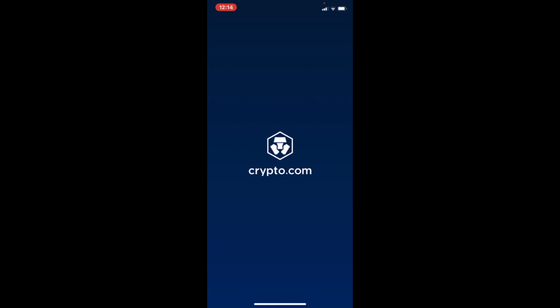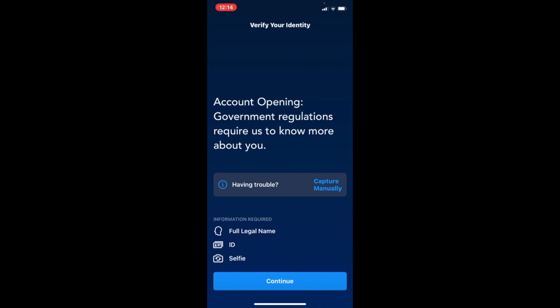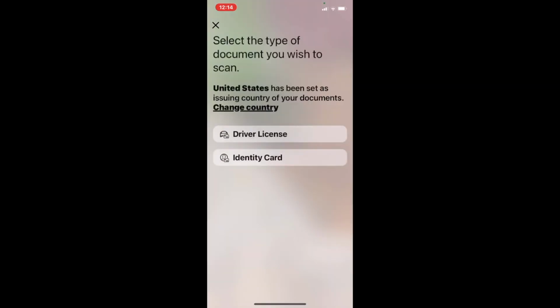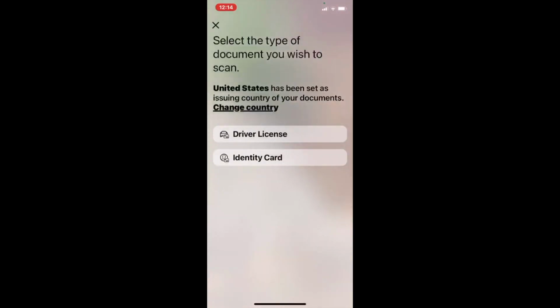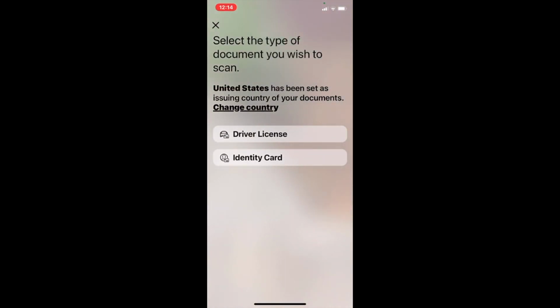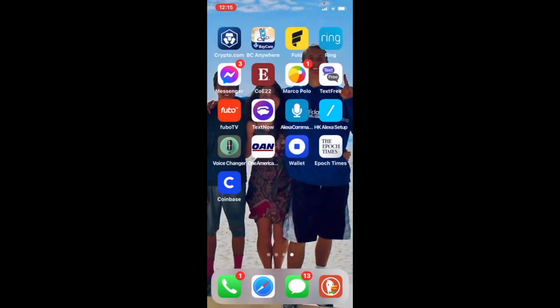Today we're learning about crypto.com. It's another cryptocurrency app. They go through a KYC process, so it's pretty easy. This is the KYC. You enter your legal name. We'll say Carmen Yaslow, something goofy. Upload a driver's license. Take a picture of a license. Then you do an identity card. Take a picture of an identity card. And then it goes to the next step. Pretty easy for the verifications, but I'll shoot over to my other phone where you can see that I already have the app. Everything's uploaded, and I'll show you my account.